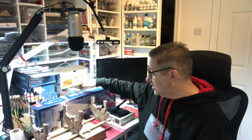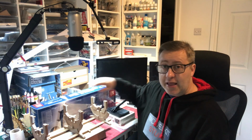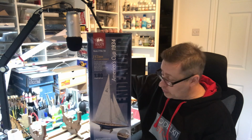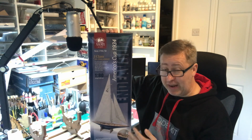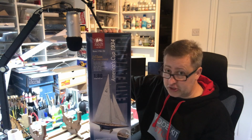And then I got this kit. Now, this kit is really, really interesting if you're a plastic modeler, especially if you're a plastic modeler who's always fancied doing a wooden ship kit, but never has. So let's talk about this for a minute. So got this on Wednesday in the Amati box. And this is a relatively new kit. It's also a relatively new concept as well.